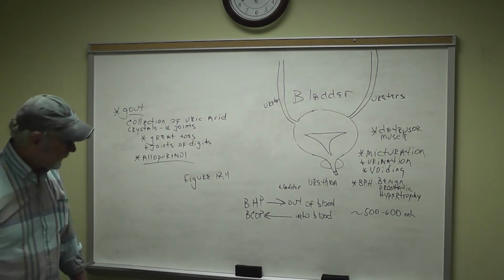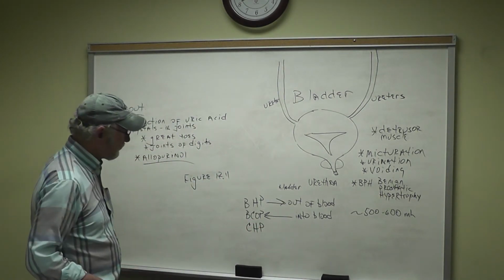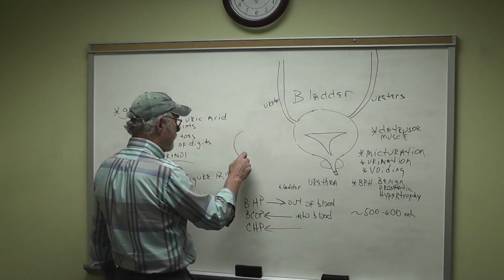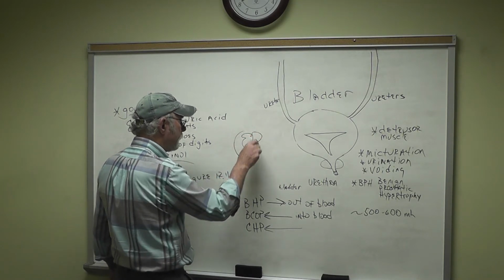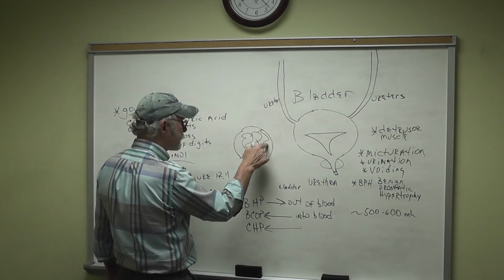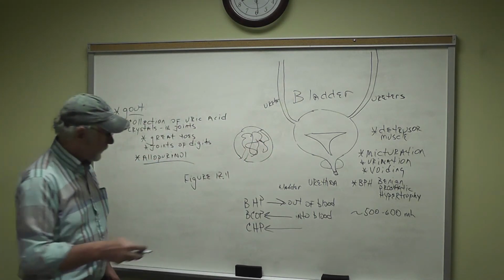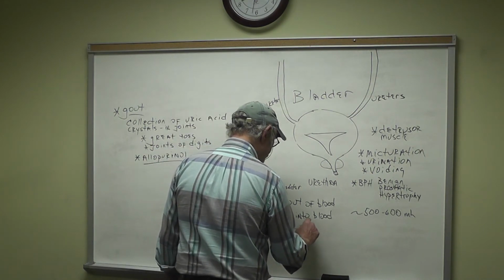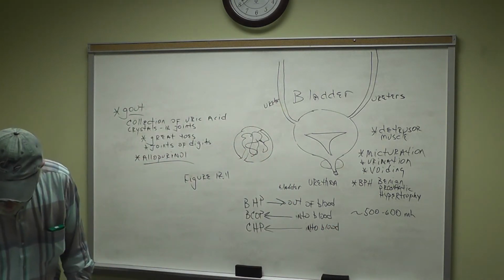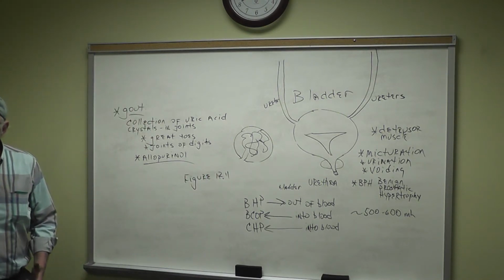You also have capsular hydrostatic pressure, CHP, and that will favor the movement back into the blood because you have this capsule with this capillary network, and here's the capsule. All right, so if there's fluid in this capsule and the pressure of that fluid is greater than it is in the blood, then it's going to push material back into the blood. So you have capsular hydrostatic pressure favors movement of material back into the blood. And so what you have to do is add these three up, or account for all three of these.